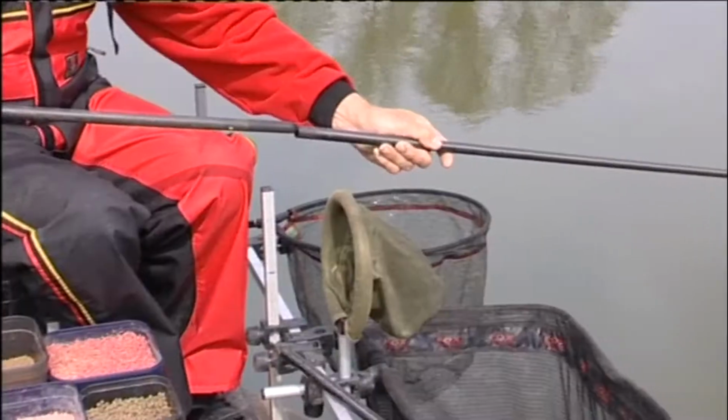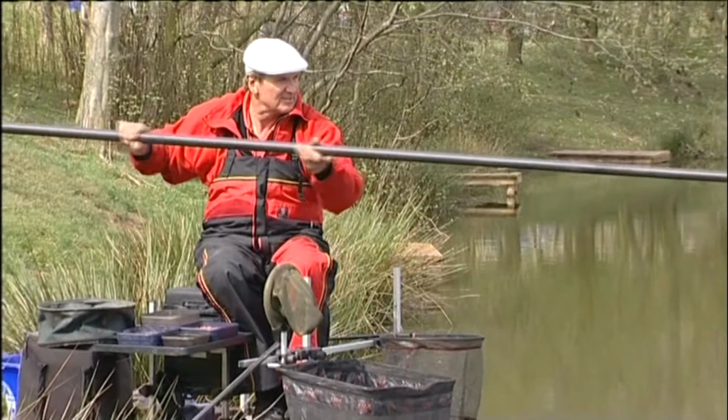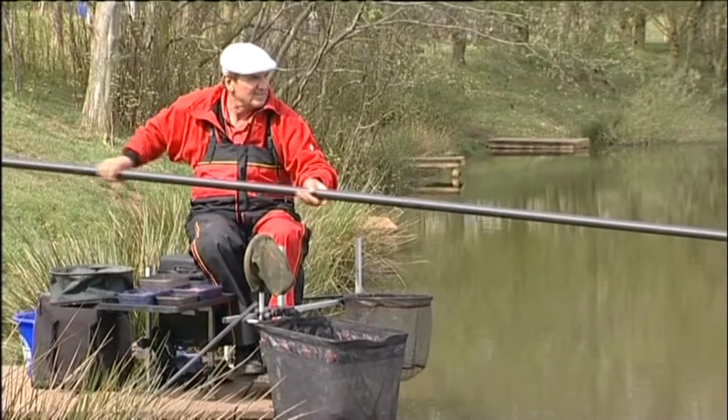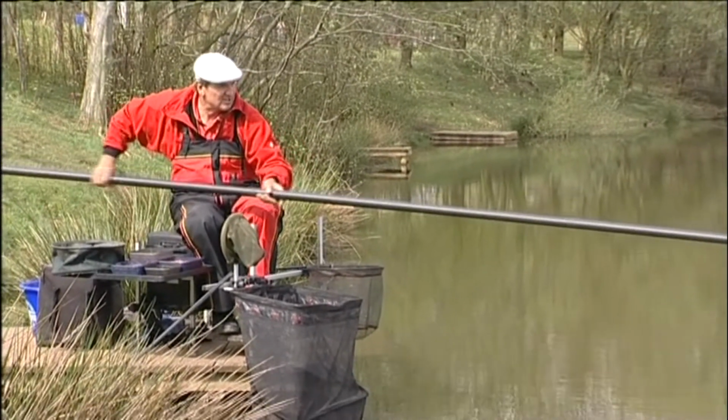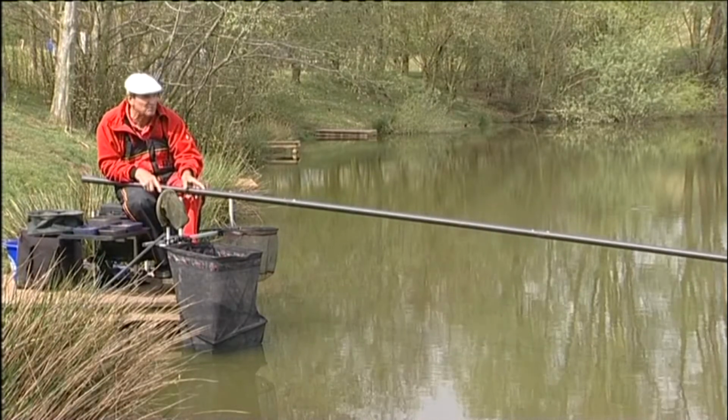Just drop that on. The only thing you've got to watch is when you're shipping out, because the pellet is very soft, you can drag it off the hook. So a little bit steady as you ship out. Then make sure the pellet's still on as you drop it in. Usually a little bit slower to get the bite when you fish with pellet.